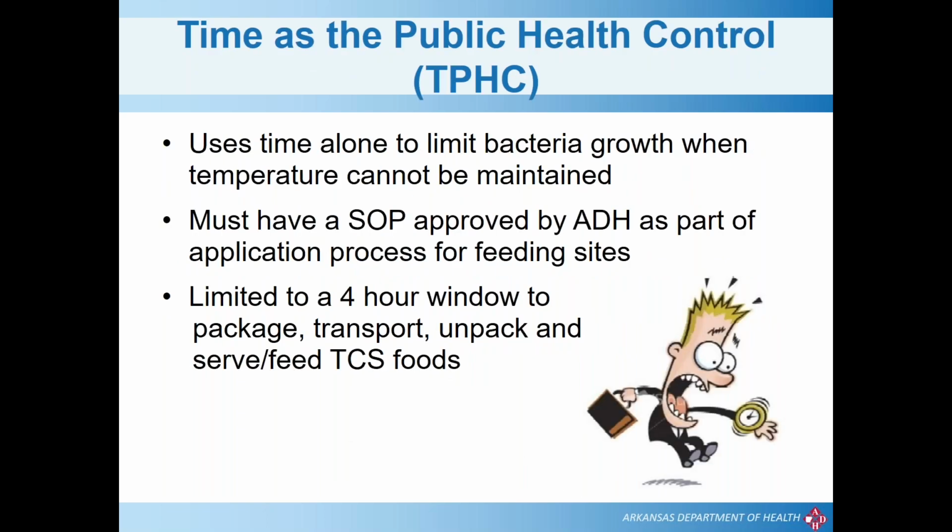So when you have a lot of issues with temperature control in the transport process, you can adopt what we call time as the public health control policy. Again, a lot of you guys call that the 4-hour rule. It uses time alone to limit bacterial growth rather than temperature.